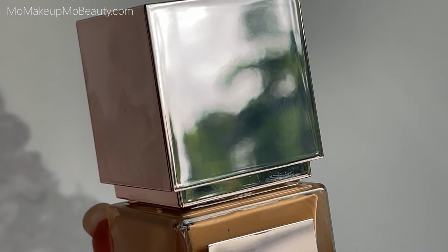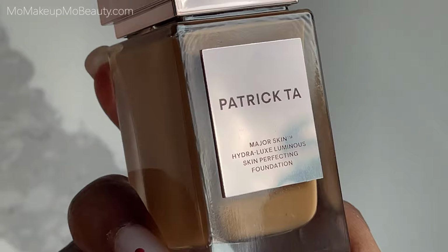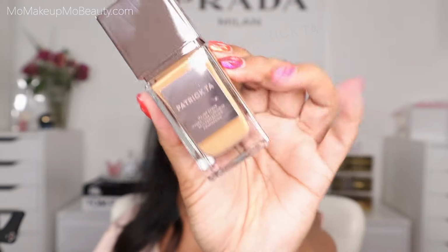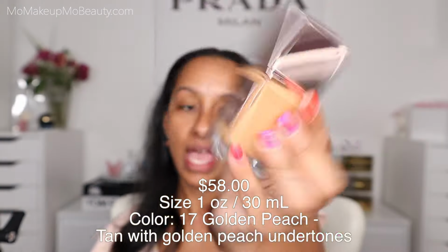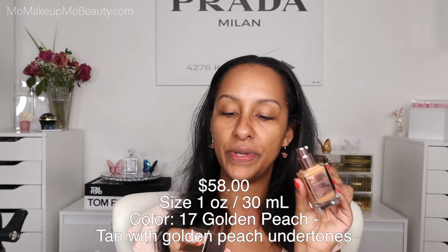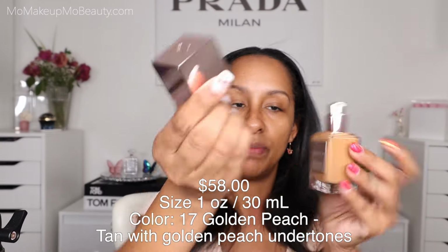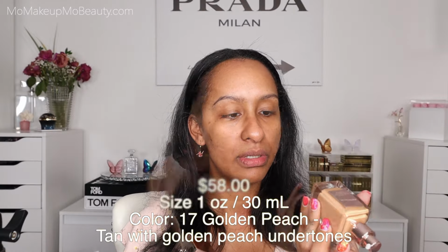This is pretty. Like, yes, I saw Patrick Ta himself share this, unveil it. I was just, woo, gorgeous. This is very, very nice. It's glass. And again, this is one fluid ounce. Comes with a pump. More details up here on the top. I'm into it. Feels good in the hand. It's substantial. It's nice. First impression.